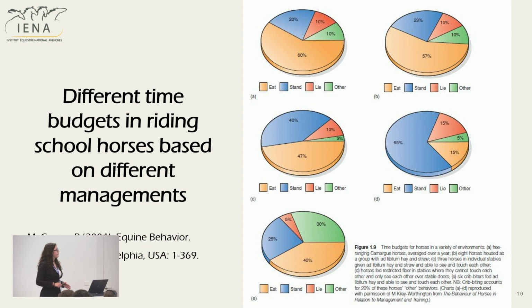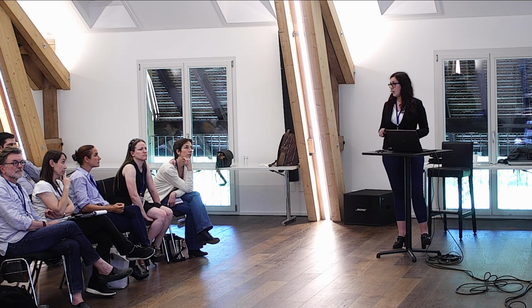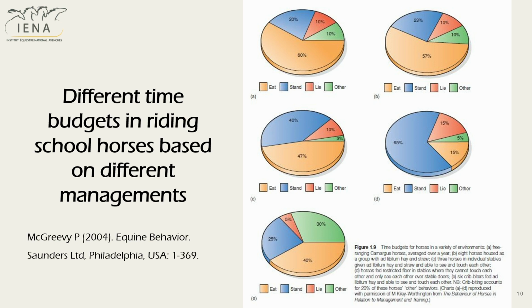Below we have an image of the time budget in horses that are stabled individually but can interact with each other. So they spend a lot of time eating, but also a lot of time standing, okay? On the other side, the diagram that is most different from the others shows the time budget of horses that are stabled individually and cannot have any type of interaction with conspecifics. They show a lot of time standing and a small amount of time eating, okay? This is the great difference.